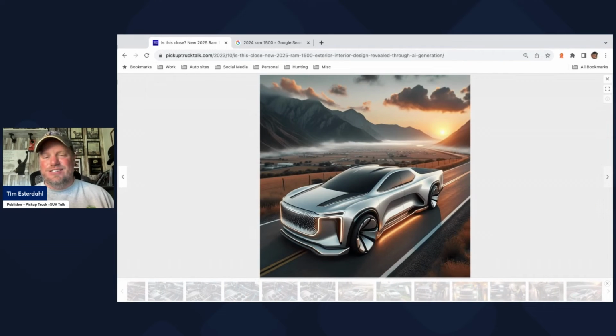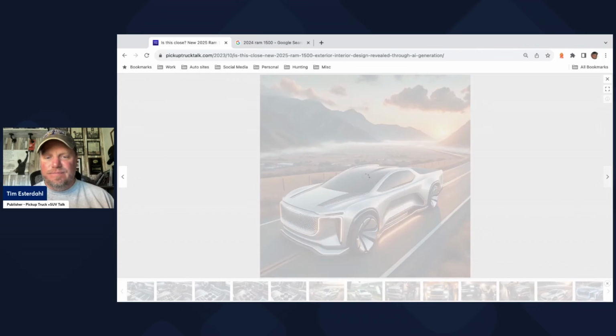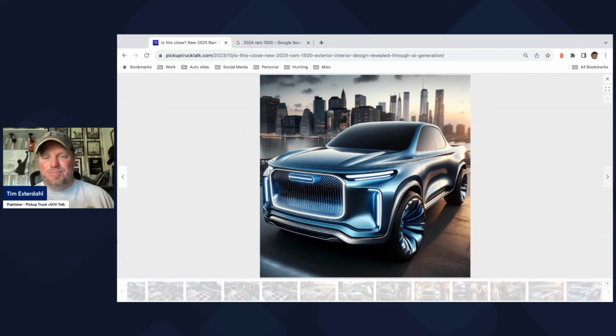Oh, this is interesting. So this was a computer generated image of what the design studio would have created as their inspiration. So they do these a lot. They always show them after the vehicle gets revealed. Design fabrication of what their influence was, and these look pretty cool. This one looks very futuristic, very badass. If there was an EV truck, probably it looked like that.